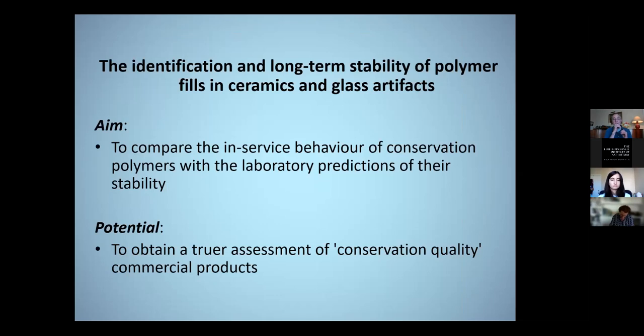I'd like to just briefly talk about identification of polymers. And that is a case of trying to predict where adhesives and replacement materials for missing parts of, well, in this case, ceramics and glass, can be tested to see of their true conservation quality. Are they going to last?